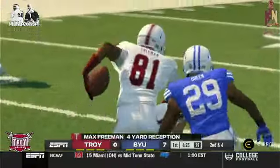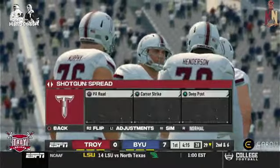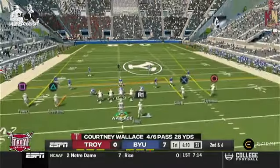That's a great tackle at the 29. Throws it in a hurry. Freeman picks up about 4 yards with a catch. That makes it 2nd and 6. Second down and 6, ball on the 29-yard line.